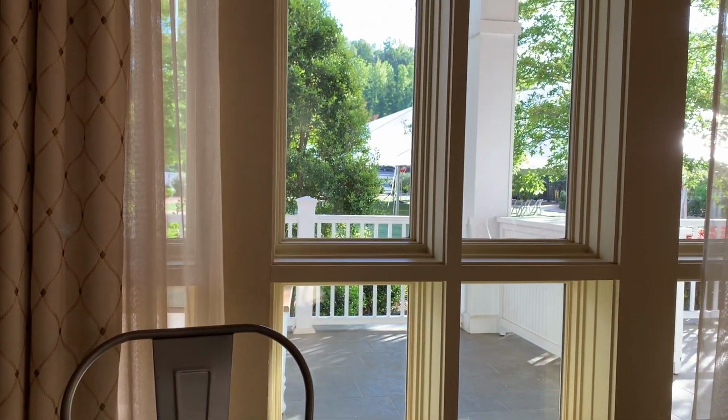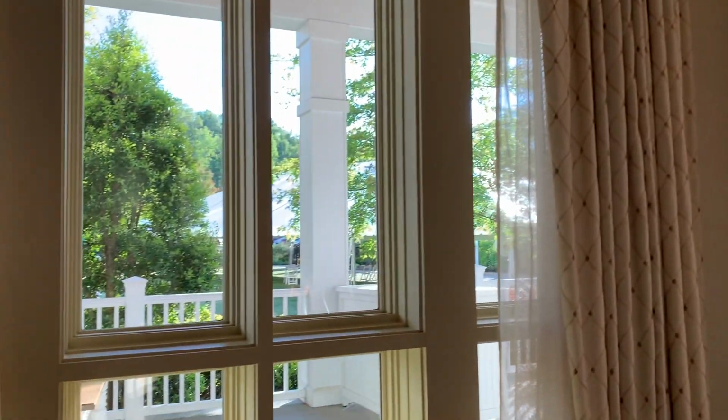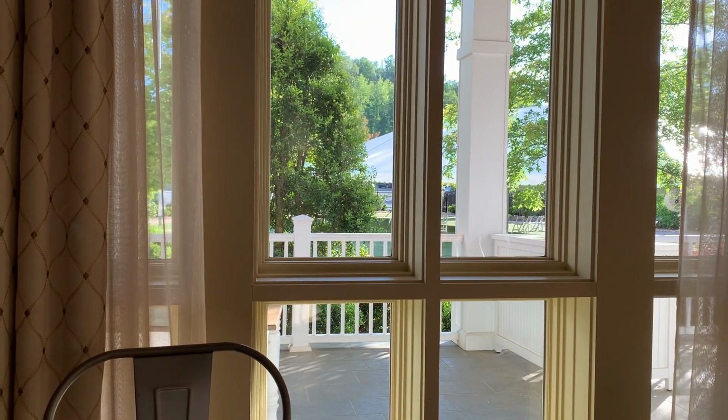Their lawns are immaculate out here. Really beautiful. Come early so you don't have to deal with anyone else in the dining room. It's like 8 a.m. right now.